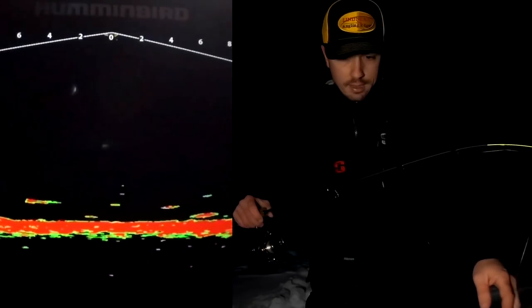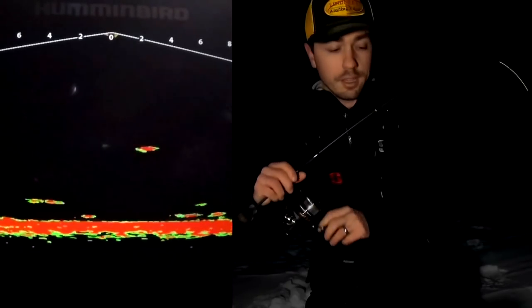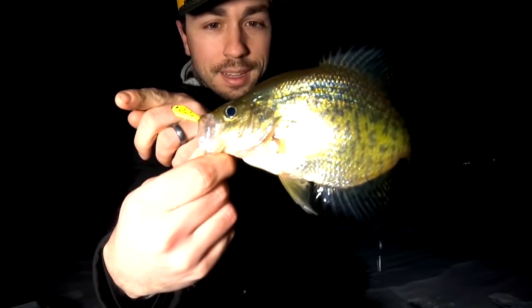With the low light period, when you're in the basin, those crappies are going to start coming up off the bottom, following the bugs they're eating. It's all about the food chain. Oftentimes there might be a million crappies in a basin and you don't see any of them until 2:30, 3:30, maybe even 4 o'clock, depending on how that particular lake plays out.